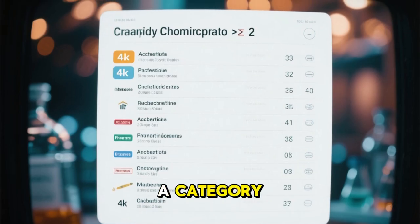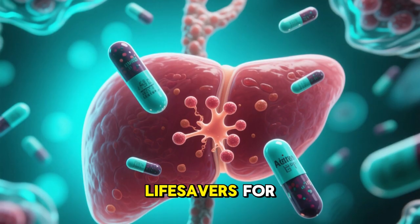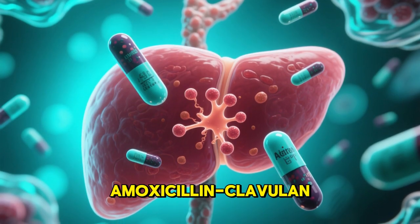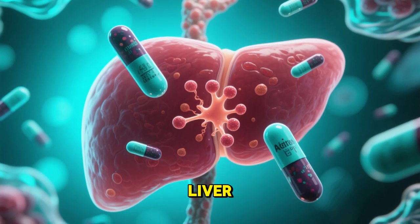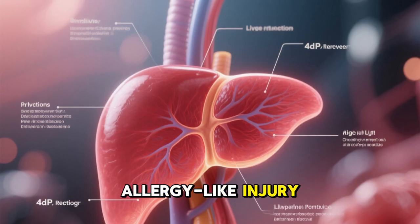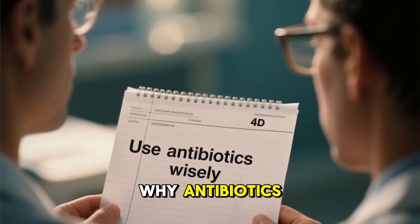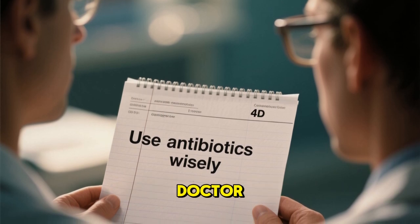Number 4 is a category we've all likely taken at some point, antibiotics. While they are lifesavers for fighting bacterial infections, certain types, like amoxicillin clavulanate or erythromycin, can trigger an unpredictable reaction in the liver. This can range from mild inflammation to a more severe, allergy-like injury. It's not common, but it's a known risk, and it's why antibiotics should only be taken when absolutely necessary and exactly as prescribed by your doctor.